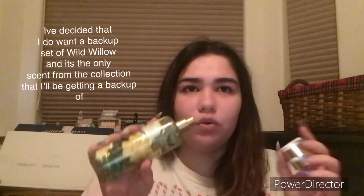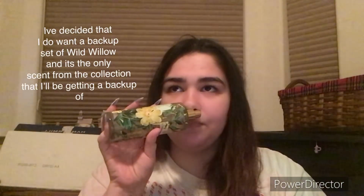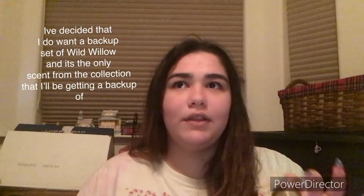I'm debating on getting a backup set of this because I do think this is a great all year round, everyday kind of scent. It's not too much for any season. I definitely think you could pull it off for every single season. It's just so gorgeous. I love this one. The almond blossom, I've never smelled almond blossom before, but you can definitely tell that it's in here. It's so pretty, sweet, and floral.